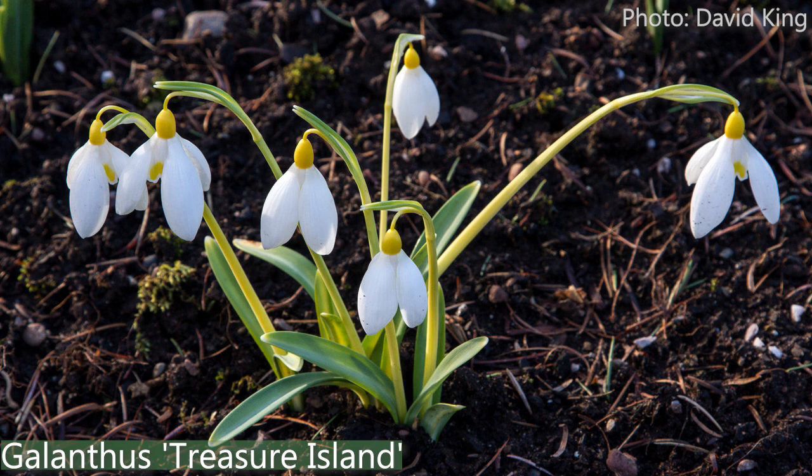Yeah. Carrying on with the Galanthus theme, two of my FLOMOs are, and one I'm trying to buy at the moment is a snowdrop with a yellow ovary. It's quite a strong grower. It stands up very well. It's called Treasure Island. Yes. And I saw that at John Morley's and I liked it very much. I was immediately drawn to it.